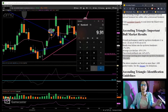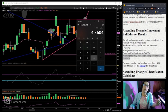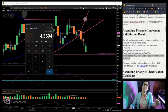$9.91. I'm going to multiply that by the percentage moving price target for a downward breakout, which is 44%. Because the ascending triangle is generally a bullish pattern, and that's why its price target is higher on the upside and lower on the low side. So $4.36. And what was our breakout price at?